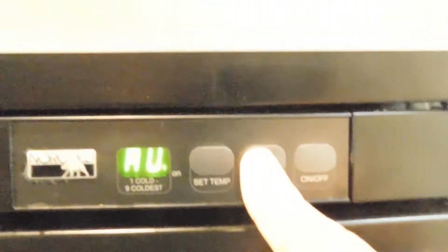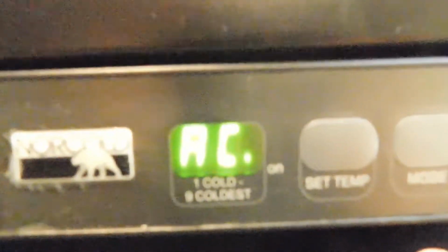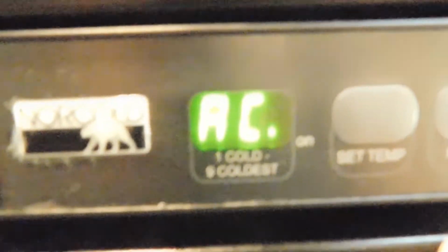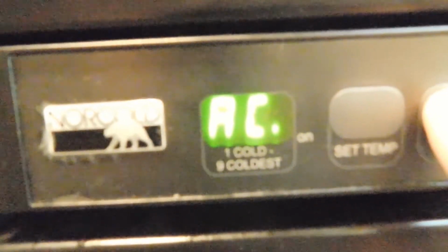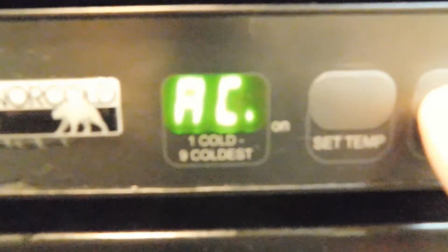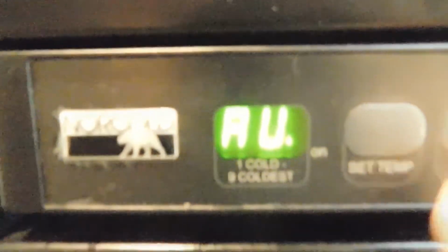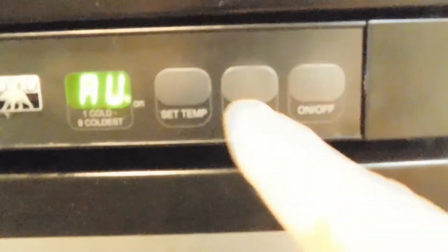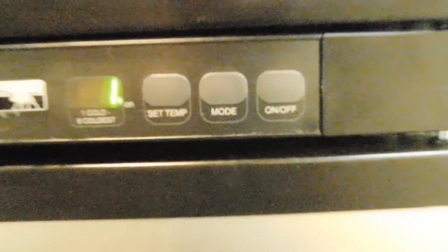Let's go to your Nordic cold fridge. Different modes. Auto means when you're plugged in, you're running on AC power. As soon as you unplug, it'll go to gas. That's strictly AC. That's strictly gas. Change your temperatures here, or turn it on and off over here.